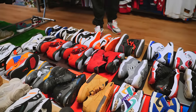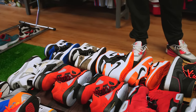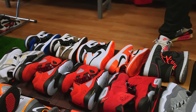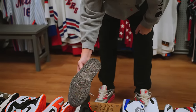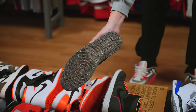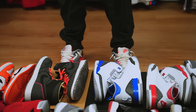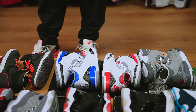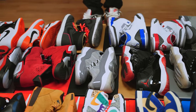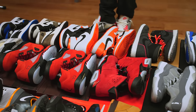We'll start off up here. We got a bunch of ones, some used, some new. Electro's new, Mocha's used, Royal Toe's used, and the Starfish Low's used. Plus these Craters, something different right here. I believe these are made out of all trash or recycled material, something like that. Don't quote me though. Got a brand new Racer Blue, used Fire Red, brand new Cool Gray, brand new Obsidian, used Jubilee, used Bred, brand new Cool Gray 11 Low, and check out this Raging Bull section.